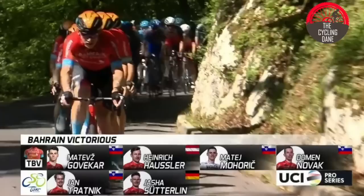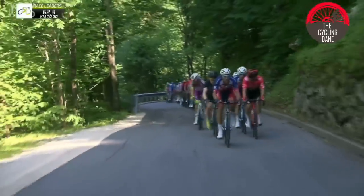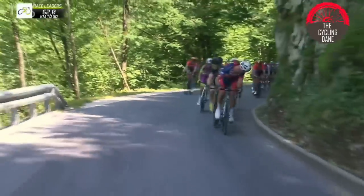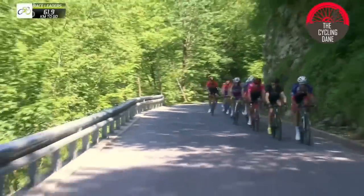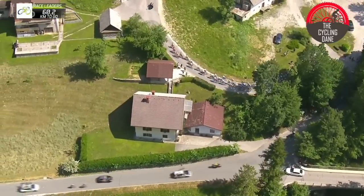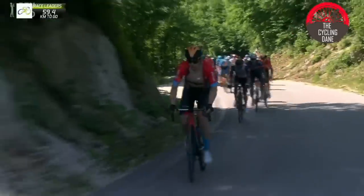They had Domen Novak, Matej Mohoric, Jan Tratnik, to say the least, as the star riders, and incidentally also Slovenian riders. About 400 meters later, the breakaway could see the ensuing damage being caused by Bahrain Victorious, and they swallowed up the breakaway soon enough, and then we were left with a situation with about 61 kilometers to go with no breakaway.